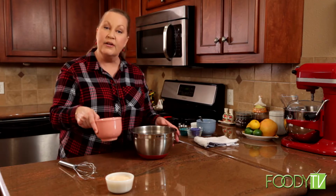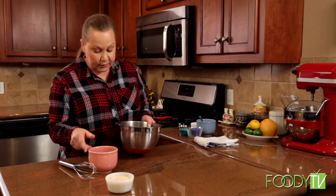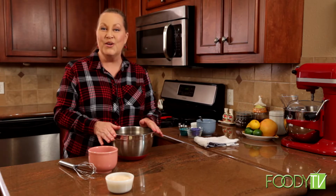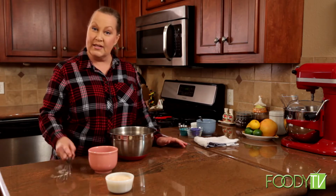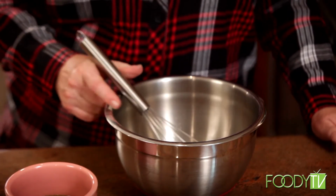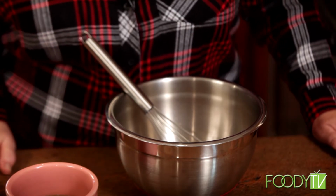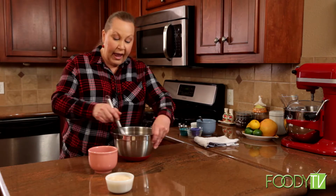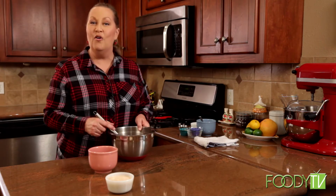All right, now here's the tricky part. Now you can see that my mixing bowl has rubber on the bottom. This is a great tool for whisking in because it doesn't go anywhere. You can just whisk away, and you can see that the bowl's not moving. Now, the other day I was watching a really popular cooking show with a really famous TV chef, and she was whisking something and her bowl was going all over the place.